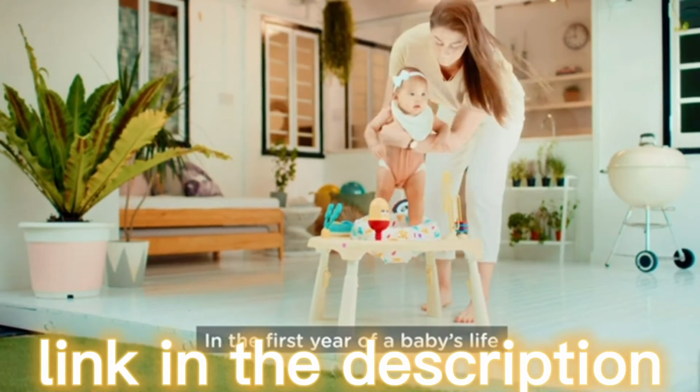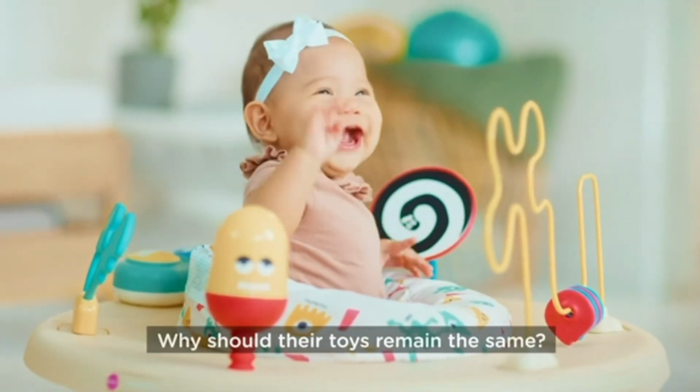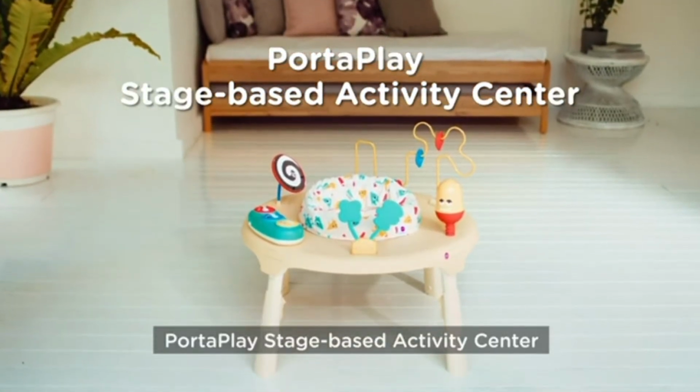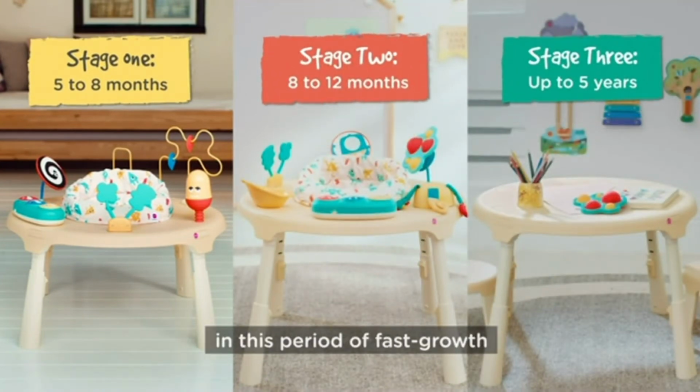In the first year of a baby's life, her brain will double in size. Why should their toys remain the same? PortaPlay stage-based activity center is designed for your baby's holistic development in this period of fast growth.